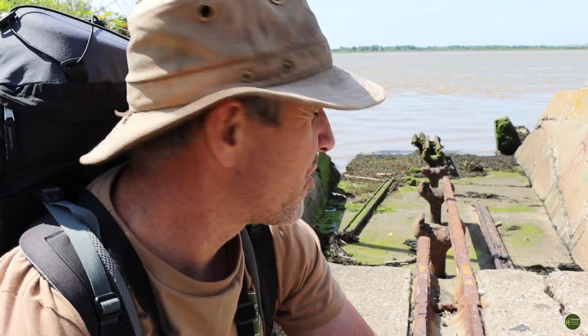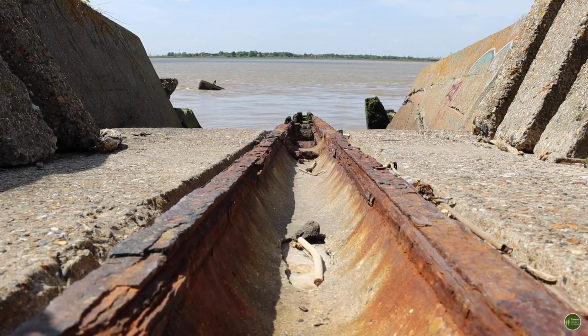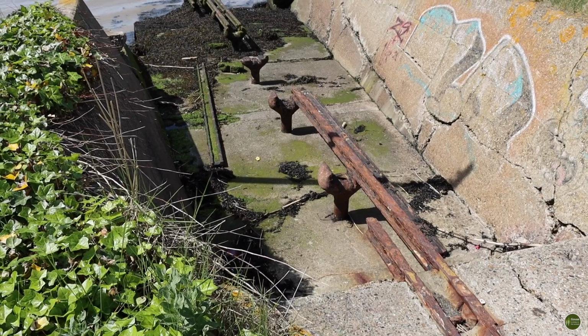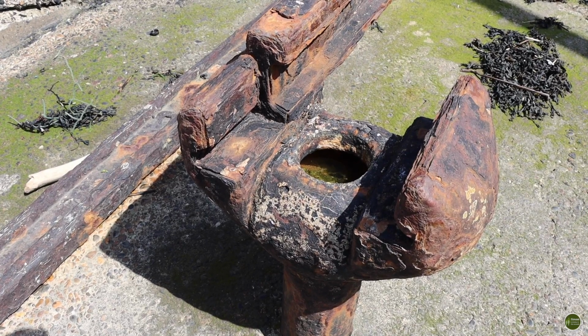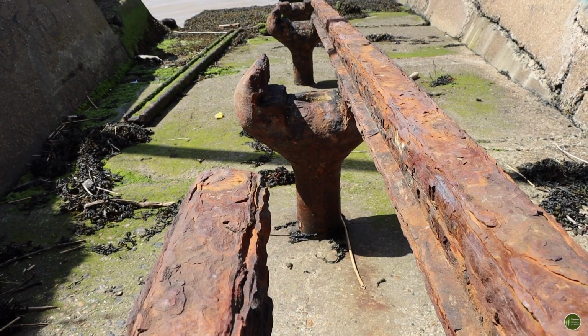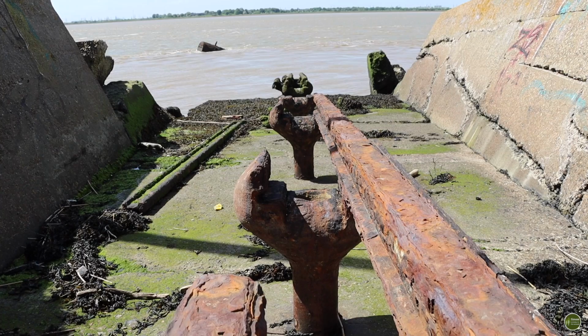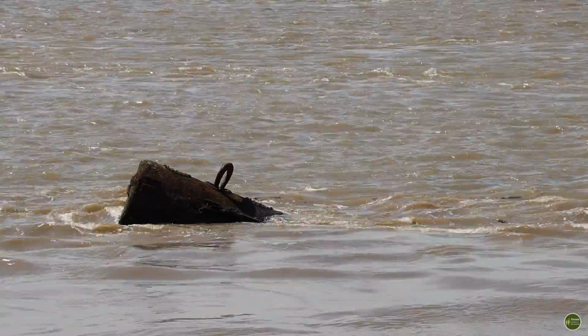But we have just stumbled across this old torpedo launch site. This is a Brennan torpedo launcher, a very early form of torpedo from the 1890s. And the torpedo would have been fired from here and then guided by wire out across the River Thames there. It had a range of about 2,000 yards, which is pretty impressive. But I guess that would have pretty much got to the other side. So any ship coming through, they could have actually guided this torpedo and hit that ship.